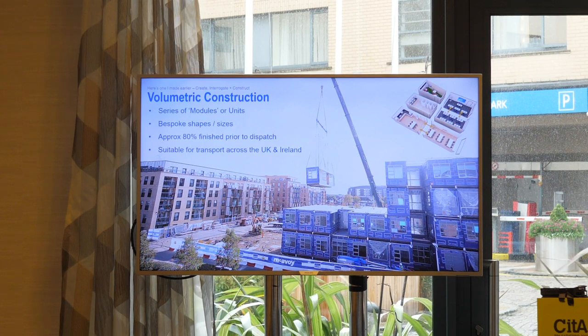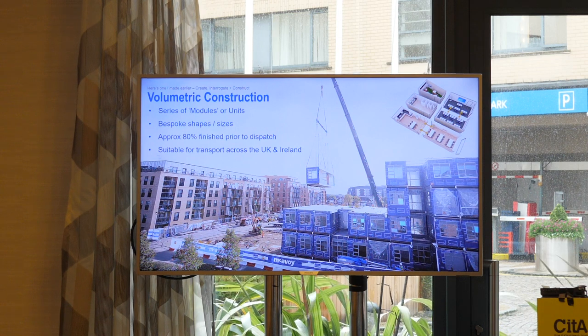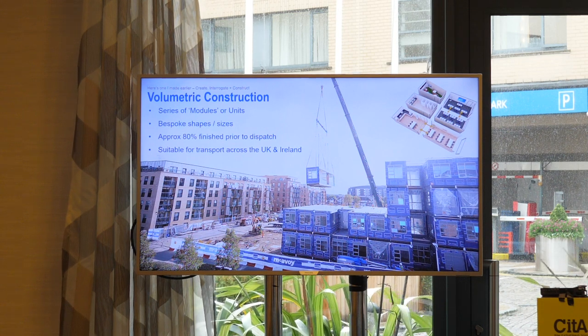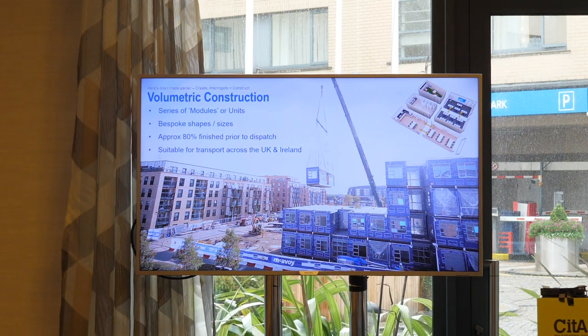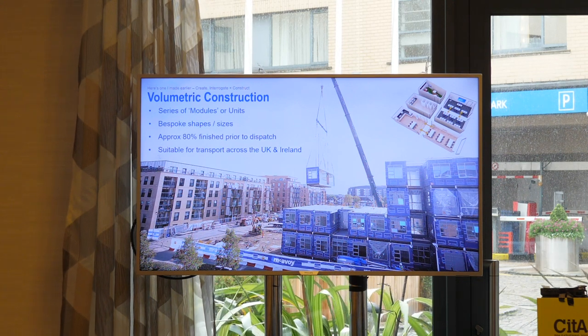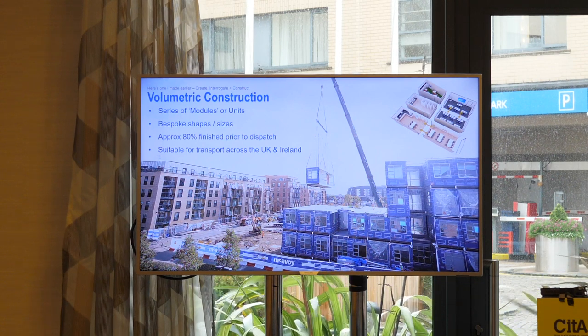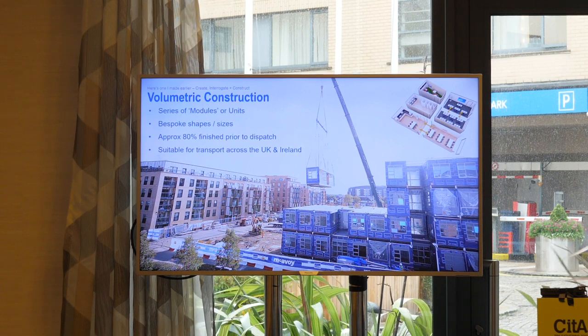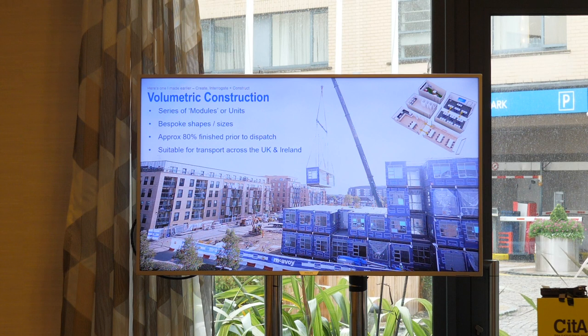And what we create are a series of modules, and you can see them here, these blue boxes. We create these in our factories in Lisburn and Dungannon. They are bespoke shapes and sizes ranging from probably about 3.6 metres wide, 4 metres high, and up to 16.5 metres long. And we transport them all over the UK and Ireland. The modules are up to about 80% complete.